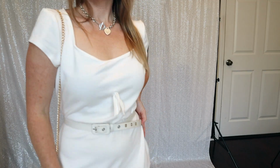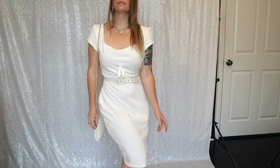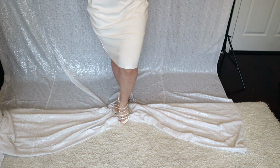It has a little belt, so it will actually cinch up a little bit because it is quite large, but it's good because it's a white dress, and white dresses show literally every imperfection. So having a little bit of extra room is kind of nice. I like to pair this dress with these shoes, also from Unique Vintage, for the perfect summer look.